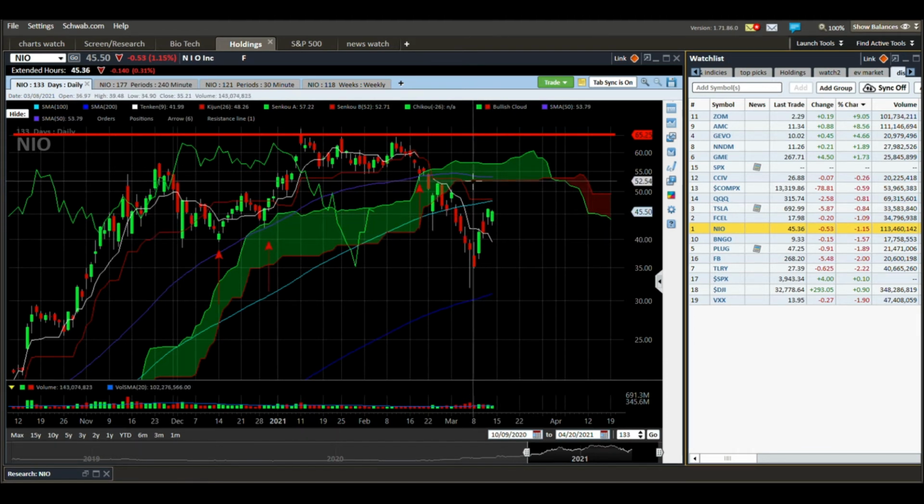And then the next thing we want to look at is the cloud. This nice flat bottom of the cloud is a good barrier of resistance now, and we have a downtrending red cloud. So the future is not bright for this price action right now. To go along this trade, I would need to see the price back above the cloud. I mean, that doesn't give you as much of a gain if you're bottom fishing.